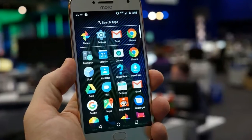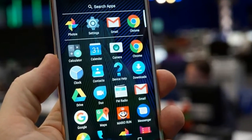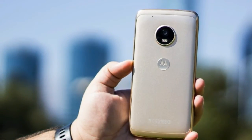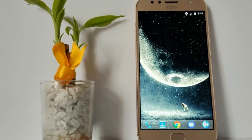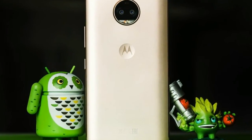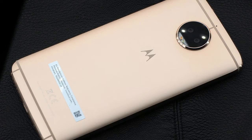Screen. The Moto G5S Plus has a 5.5-inch 1920 by 1080 pixel IPS LCD screen. It's not OLED, it's not incredibly high-res, but it is close enough in person to higher-end screens to make this a non-issue for most people. Software. The Moto G5S Plus runs Android 7.1.1. An upgrade to Android 8.0 Oreo has been confirmed, with an ETA of December 2017. If you're reading this in 2018 and it still hasn't arrived, don't blame us.